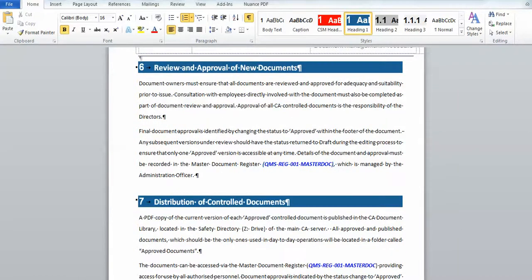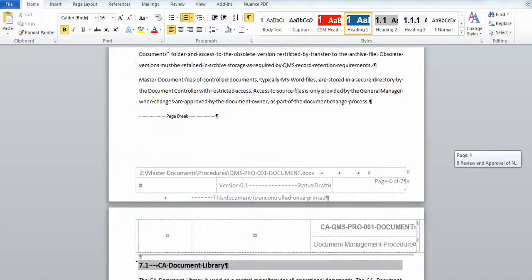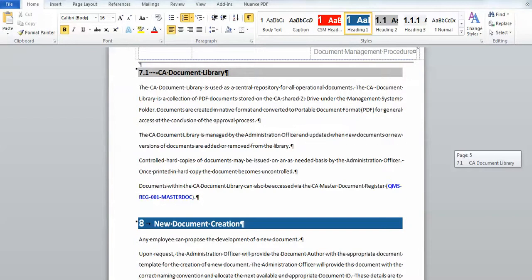The review and the approval, as we said, would go through a librarian. Then the copies would be made available in the master document file in the library where everybody could see them, not necessarily in PDF as we've originally stated there. And then a bit more about the library.